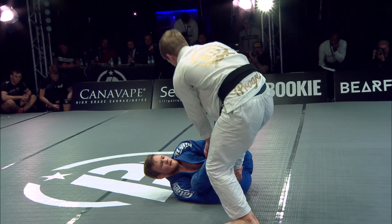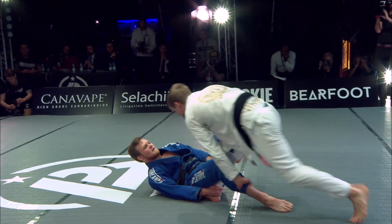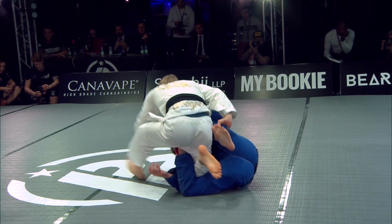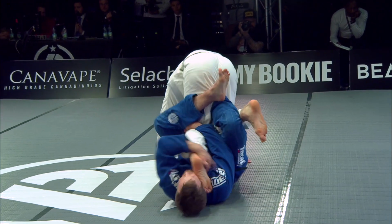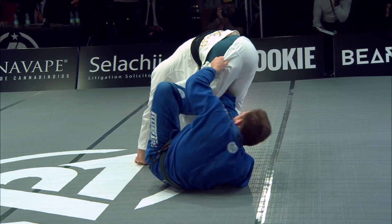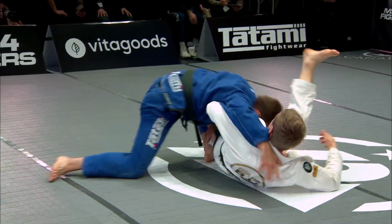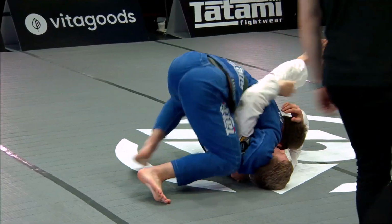Jumping guard pass attempt from Brosche though. Tommy's looking at establishing this matrix position that they really like to use. Well, he's pummeled the legs through and he's looking to go behind here. Very nice inversion and coming up to the leg drag and starting to pass.